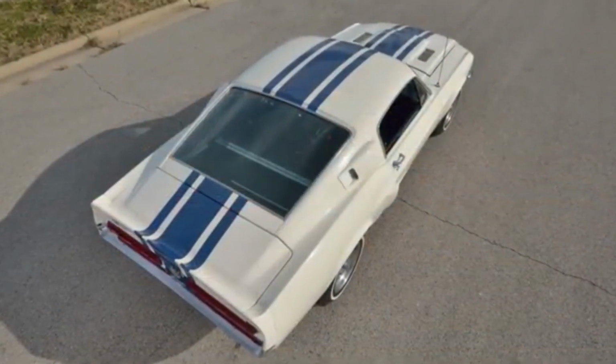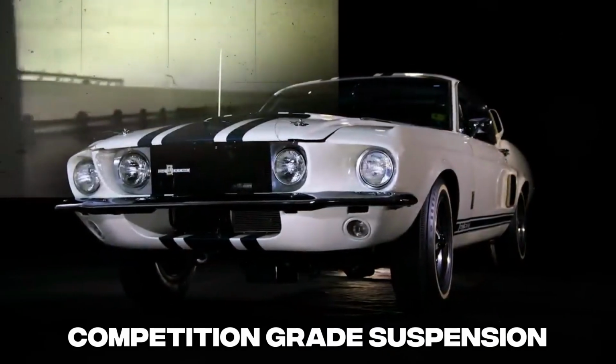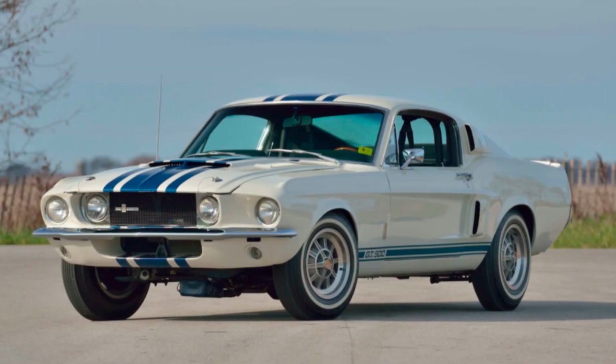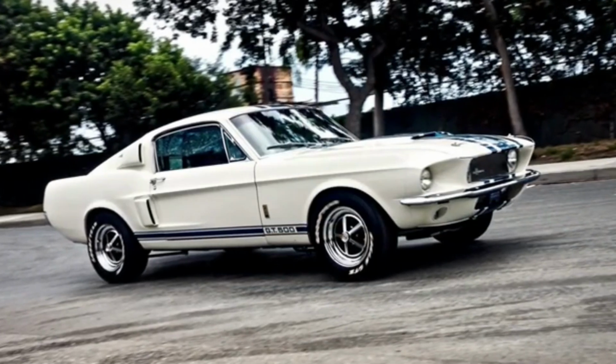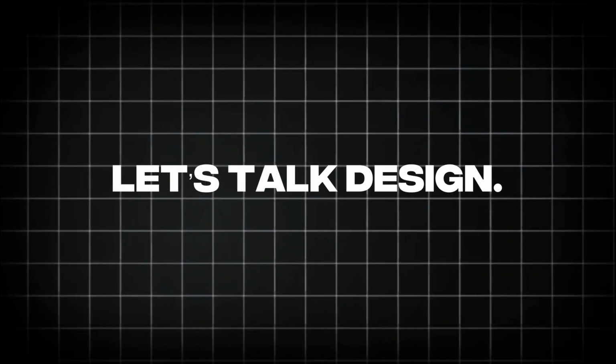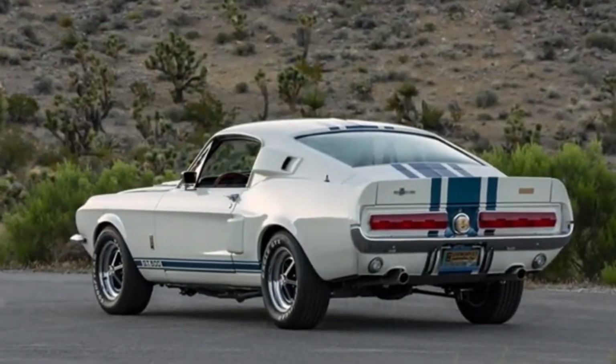This car wasn't just built to drive, it was built to fly. Lightweight, with a competition-grade suspension and upgraded brakes, the Super Snake could tear up the track and turn every street it cruised down into its own personal runway. Let's talk about design. The bold Shelby stripes, the badges, the stance, it all screamed performance and heritage.